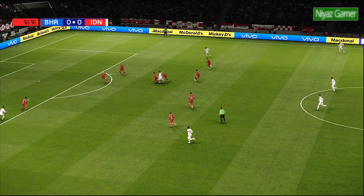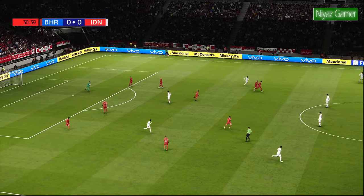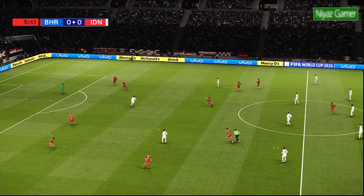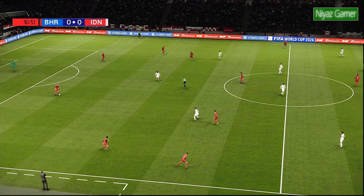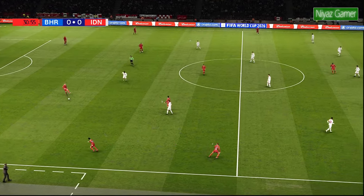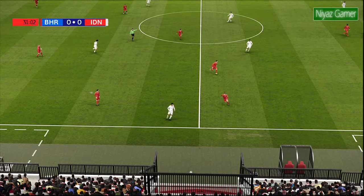Well, now here's a good battle. Has a shot! Good strong hand by the keeper. That's a fine save. Well, as they say, Peter, the keeper has just received an A-plus grade. And they've got a throw.